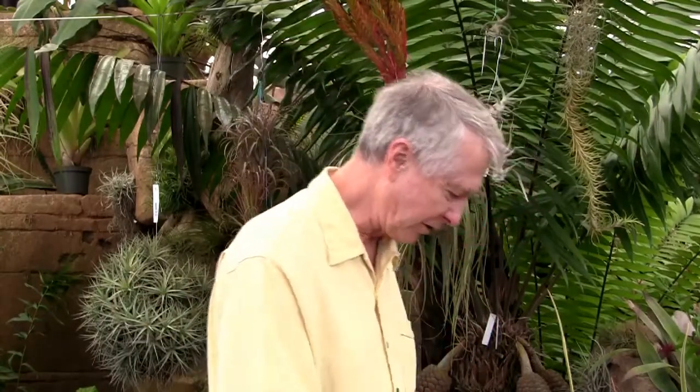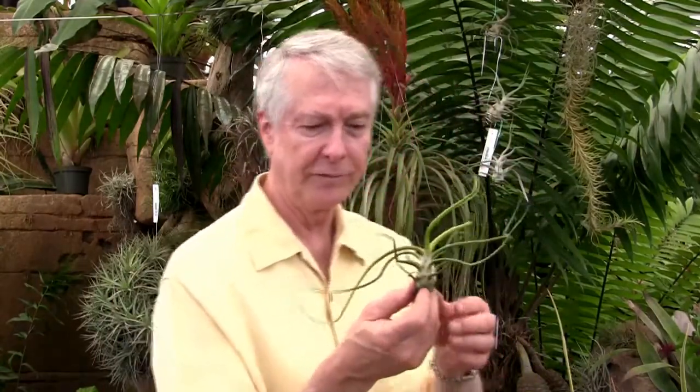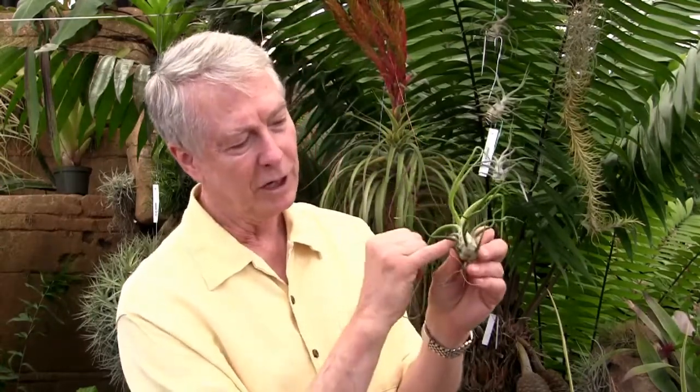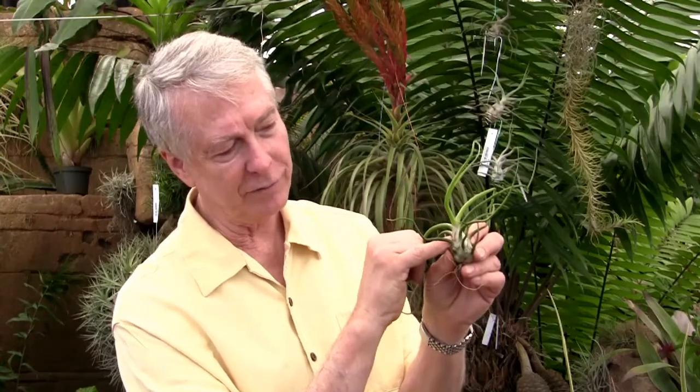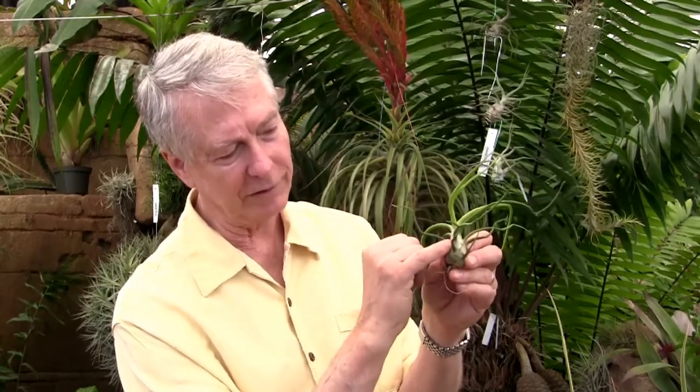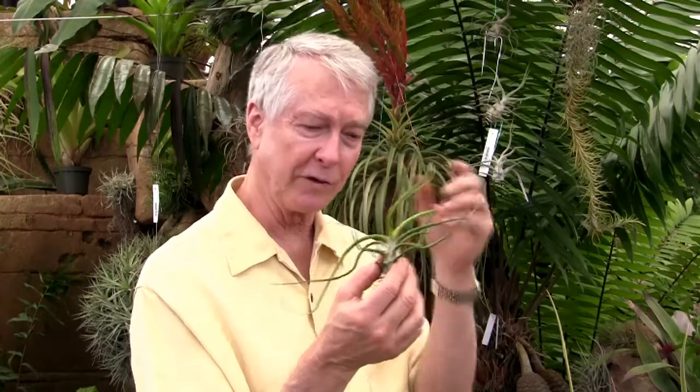Another nice one is called Tillandsia bulbosa. This is a beautiful species that has purple on the leaf sheath margin and beautiful trichomes on the leaf sheaths that give it that white silver color like that. Beautiful bright green leaf blades, and when this one blooms, the entire upper part of the plant turns apple red to attract hummingbirds to pollinate it in nature. And then it gets beautiful purple flowers that are typical of Subgenus Tillandsia.